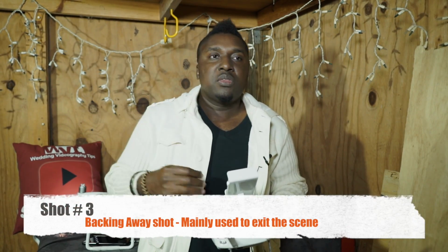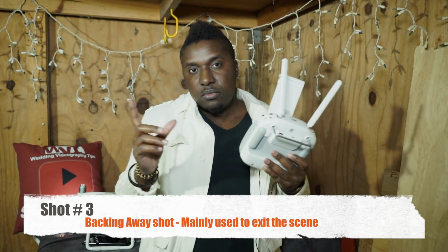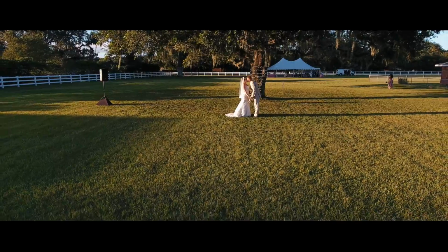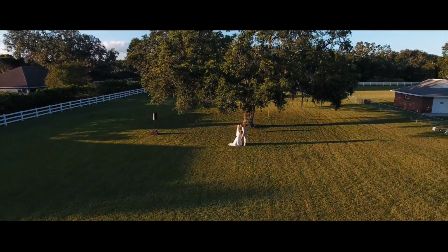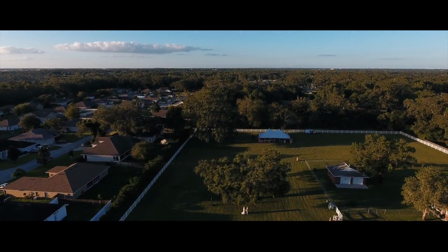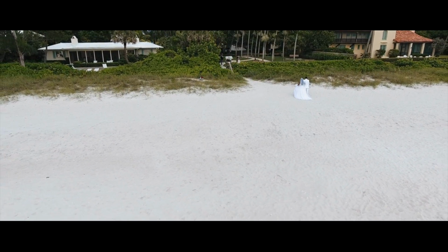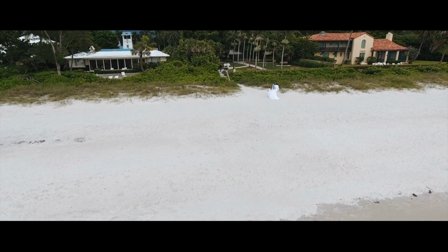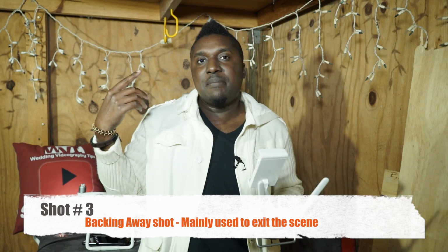All right, guys. Number 3 is the backing away shot. Usually what I do is I back away and I go all the way up in the air. Usually when the couple is kissing, I tell them to kiss, or I tell them to stand there and talk to each other, and then when I say action, they kiss, but meanwhile the drone is backing away and goes way up in the air. It's a shot that you can't do without a drone.